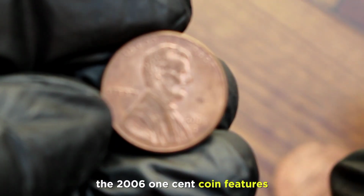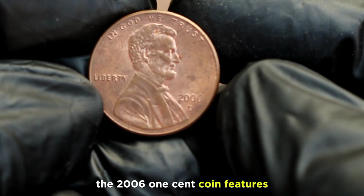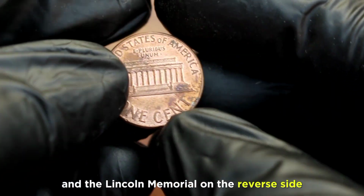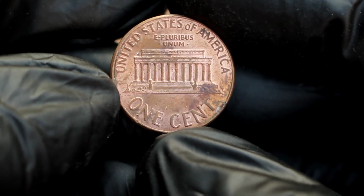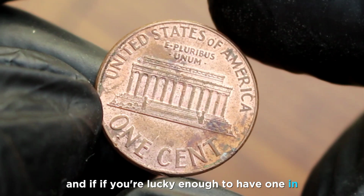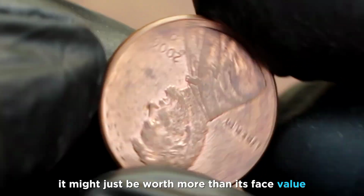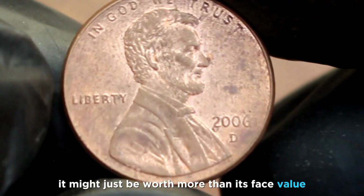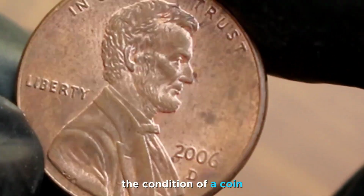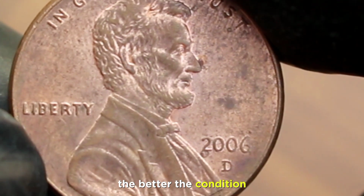Last but not least, the 2006 1 cent coin features the iconic image of Abraham Lincoln on the front and the Lincoln Memorial on the reverse side. These coins were minted in Denver, hence the D mint mark, and if you're lucky enough to have one in good condition, it might just be worth more than its face value. Collectors often use a grading scale to determine the condition of a coin. The better the condition, the higher the value.